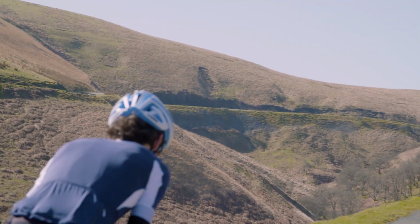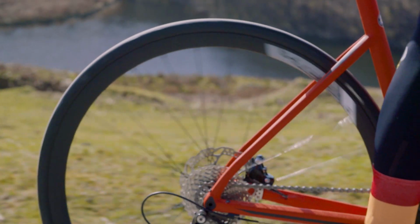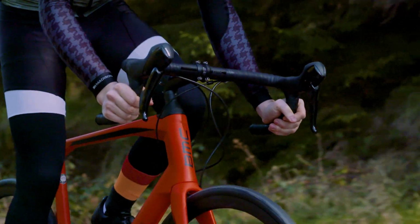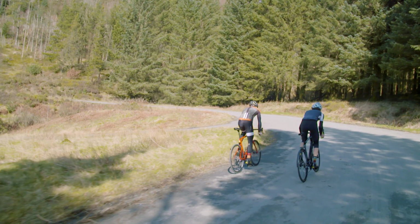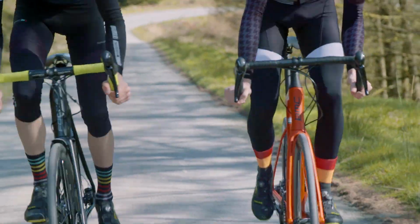I think race bikes are going to be quite a big thing next year. Race bikes with discs, things like the Specialized Tarmac. Hopefully there's going to be the new Giant Propel, maybe even a bit of a curveball like the 3T Strada. One thing's for sure, it's going to be absolutely fascinating, and I cannot wait to find out who the winner is.